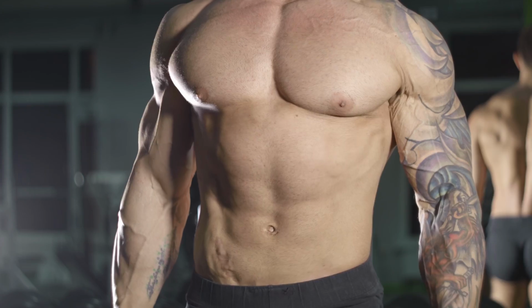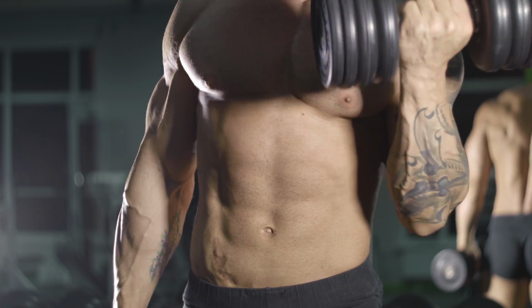Now, one last thing on maintaining muscle while dieting. I've said that protein is important, but all the protein in the world won't save your muscle if you're not training in the gym. Resistance exercise is simply the most important signal you can give to your body to hold onto muscle while you're dieting. It's a far stronger effect than eating more protein.